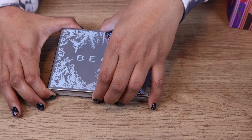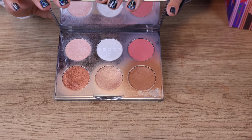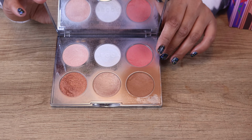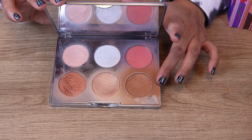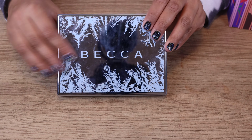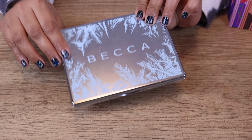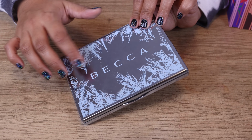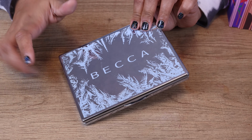Here is one of my other favorite Becca highlighter palettes. This is such a nice one. I picked this up in holiday, I think like 2015 or 16. And there's some good dips in this palette. I was trying so hard to pan this bronzer, but that never ended up happening. I really wish Becca would go back to making palettes like this because I remember looking forward to the holiday season just to pick up the Becca holiday palettes.